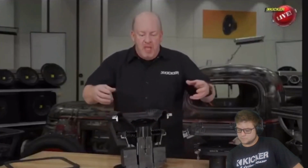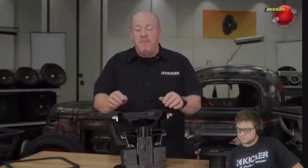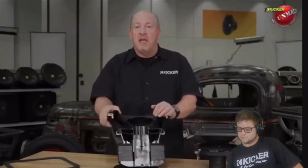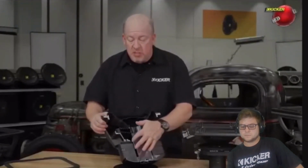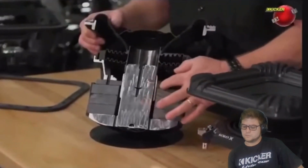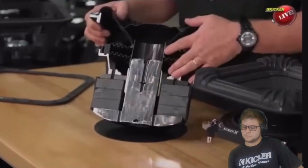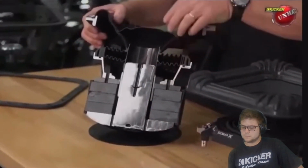We all know with magnets, we were playing with them as little kids. You push them closer together, they get stronger. You pull them apart a little bit, they get weaker. Same thing with the motor structure on a speaker. It doesn't matter if you got the biggest magnet in the world, if you can't focus that energy on the voice coil, it's not going to give you the performance. So you get extremely tight tolerance. So the magnetic gap right here between the top plate and the pole piece where the voice coil moves up and down is very, very tight and precise.